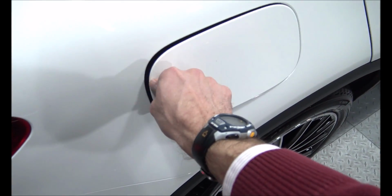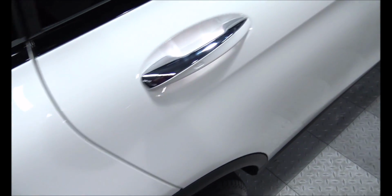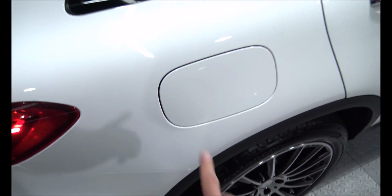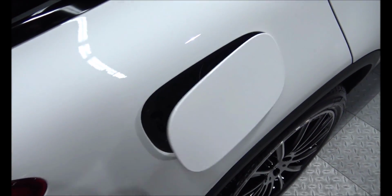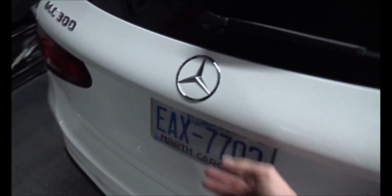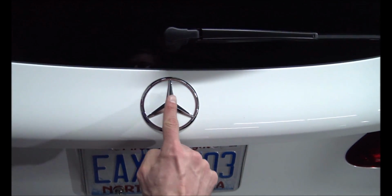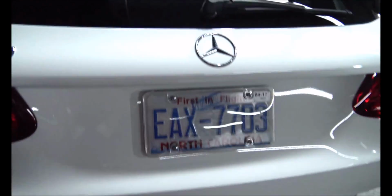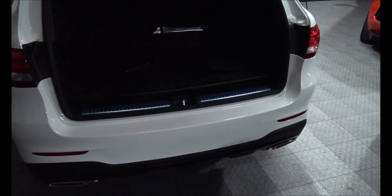So now I can close that, I can lock the doors, and now watch. Nothing. If the doors are locked, that's locked. Doors unlocked. Check it out. It opens all the way. Let's take a look at the back. You've got a rubber handle right here in the middle, directly below where the Mercedes-Benz icon is, and you can just pull that open once, and then boom, it opens right up.